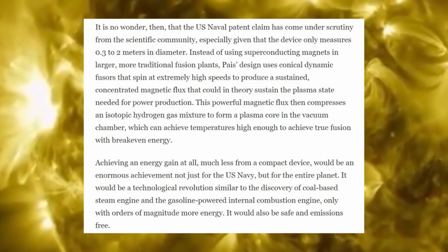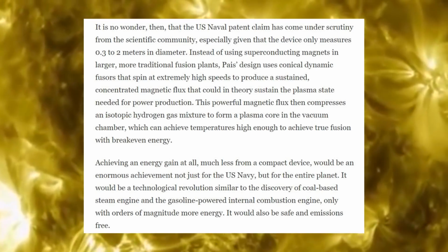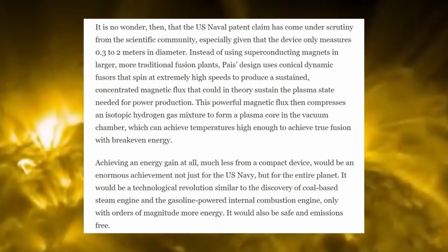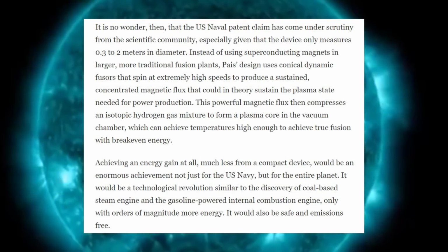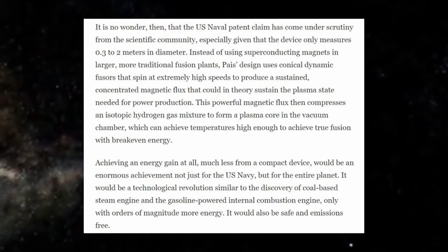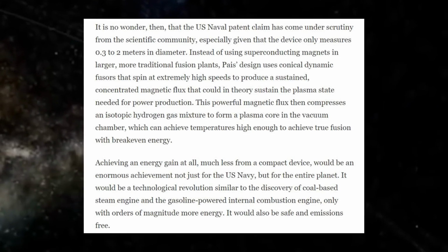Instead of using superconducting magnets in larger, more traditional fusion plants, Pei's design uses conical dynamic fuses that spin at extremely high speeds to produce a sustained, concentrated magnetic flux that could in theory sustain the plasma state needed for power production. This powerful magnetic flux then compresses an isotopic hydrogen gas mixture to form a plasma core in the vacuum chamber, which can achieve temperatures high enough to achieve true fusion with break-even energy.